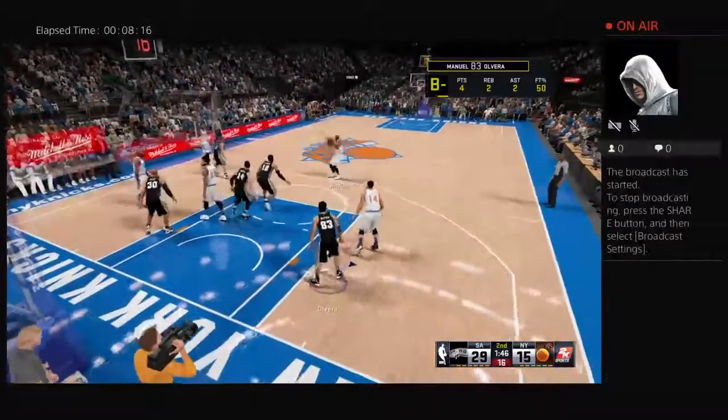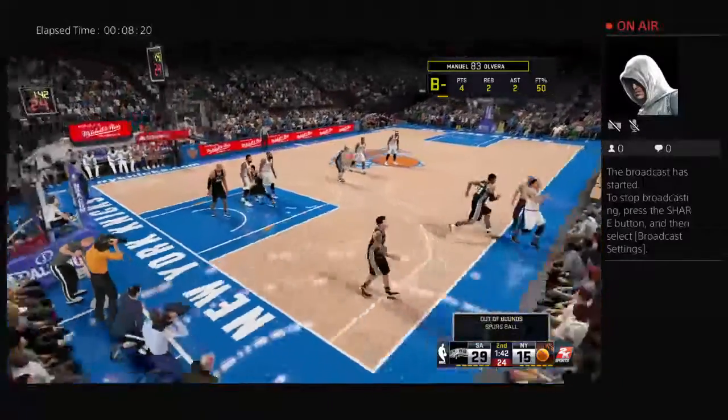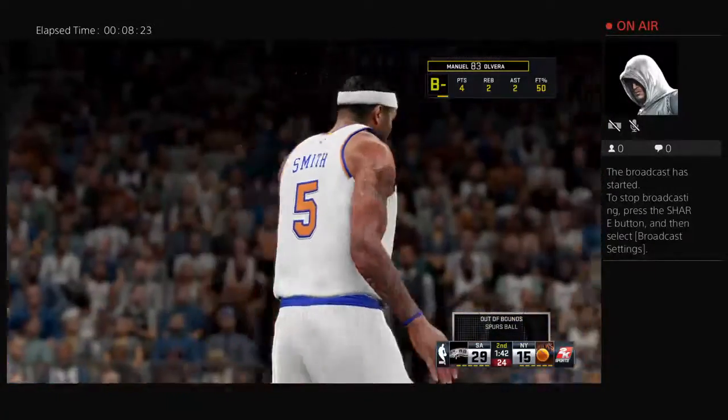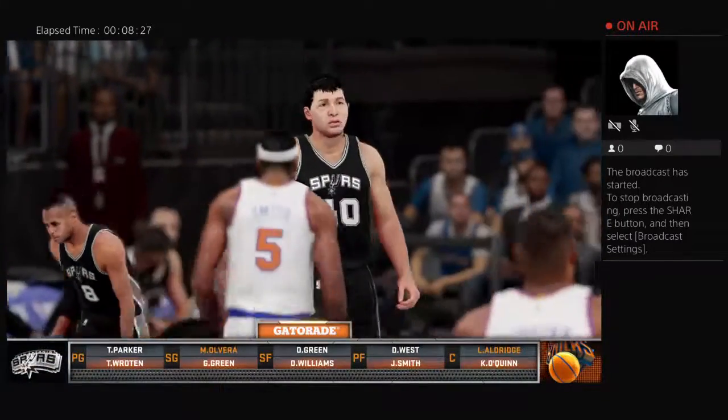Catching up on the changes for New York. Kyle O'Quinn, he's checked in for Lopez. Green comes in for Aaron Aflalo. And Rotten subbed in for Cannon into the lineup of the Spurs.